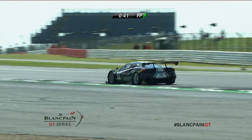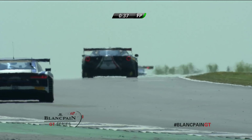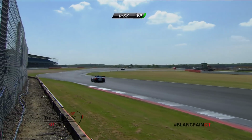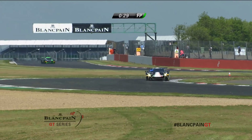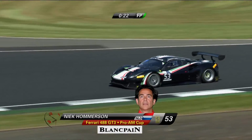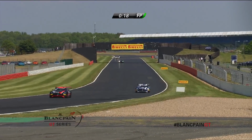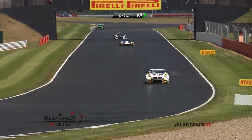So into the final minute before the checkered flag comes out to end 90 minutes of free practice. There's 53 Ferrari, currently 13th quickest, and that I think is Nick Hummerson behind the wheel. Oh, there we are. Look. Oh, very good, John. I think they're listening. But that was the time would have been set by Andrea Bertolini, who, no disrespect to the other drivers, is the star in that car, and it's coming in slowly.